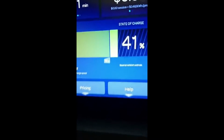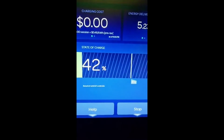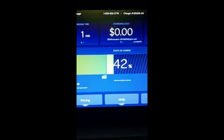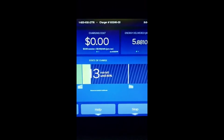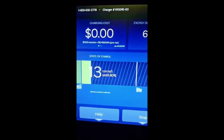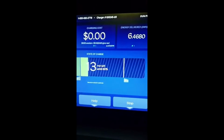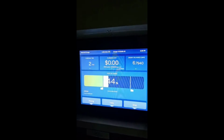So we had about 35%. You see how fast it zoomed up? In 1 minute, it jumped up almost 10%. It doesn't give me an estimate yet as to how long it's going to take to get up to 100, or there you go, 13% up to 80. So 13 minutes left, so 14 minutes, and we get 30 minutes of free charging. So we'll probably stay here for most of it, so that we don't have to come here often during the week, and we can trickle charge at Dan and Patty's.